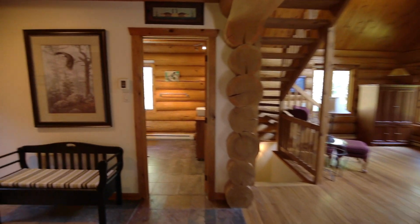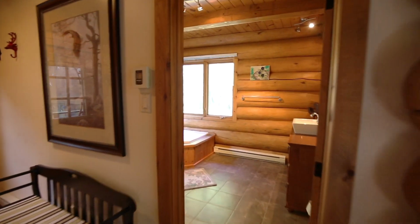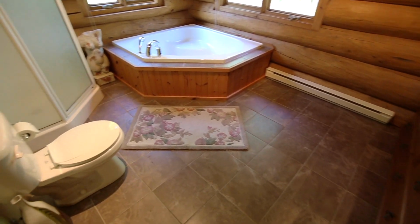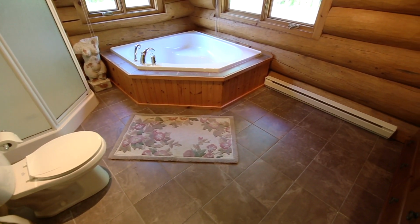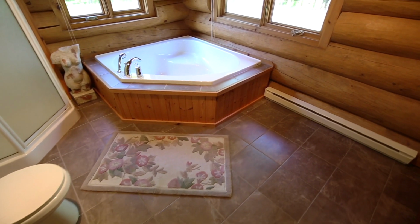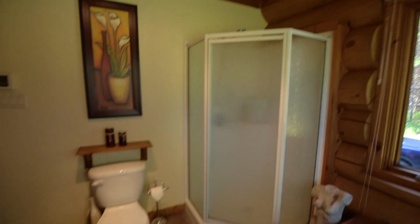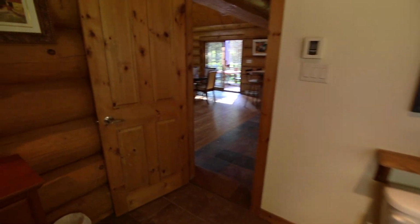And then also the main bathroom of the house right here. So, a nice large bathroom. I don't recall the dimensions exactly, but it's about 15 by 10. Nice corner tub here, separate shower, and sink.